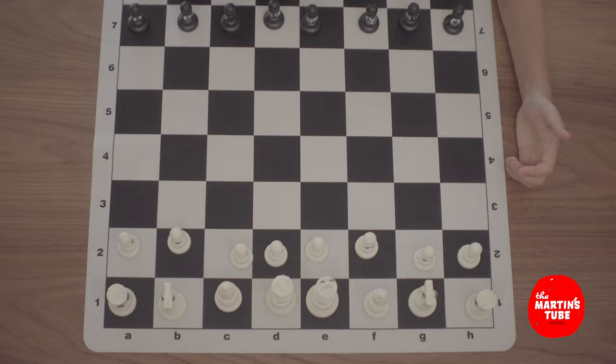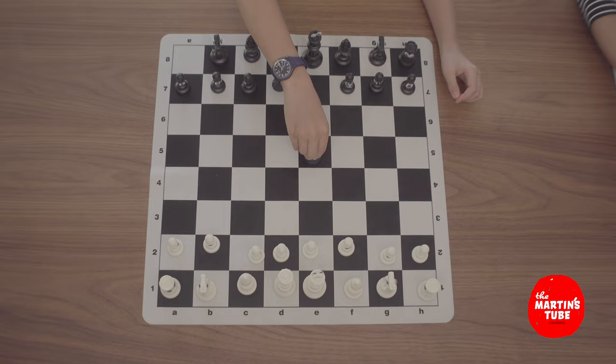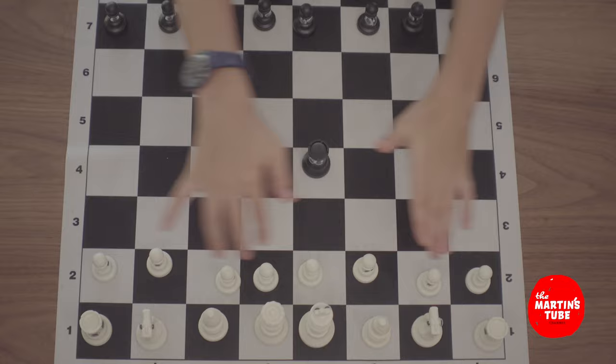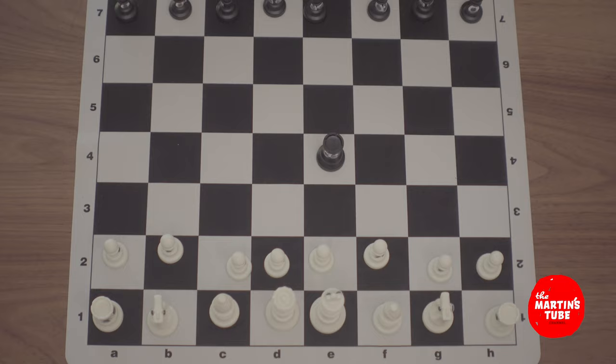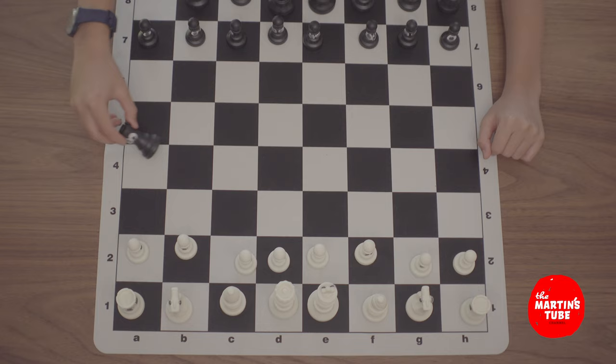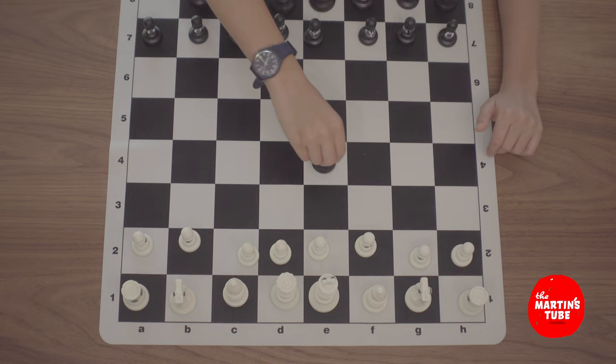Now the rook. The rook may move any number of squares vertically or horizontally. So you know it better, it's just like you see a plus sign, from here to here and from here to here. So you can move it as many squares as you want, like this, or like this, but not diagonal, not like that. And he can go backwards too.